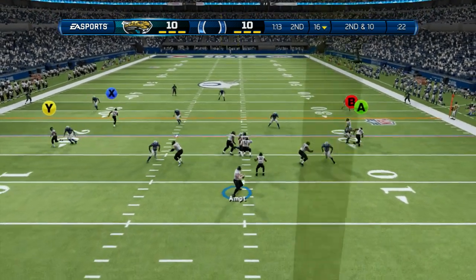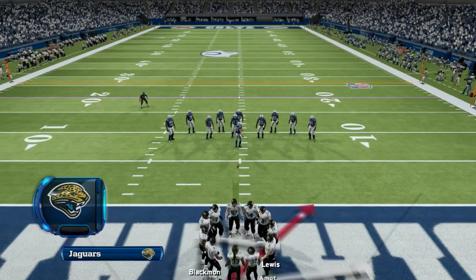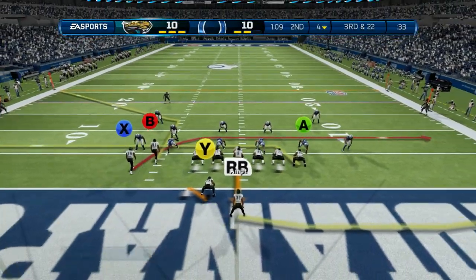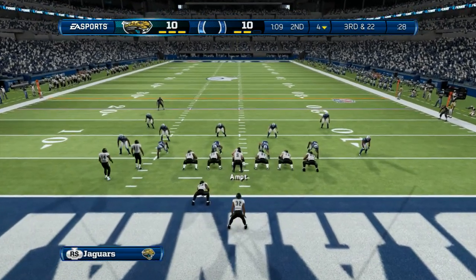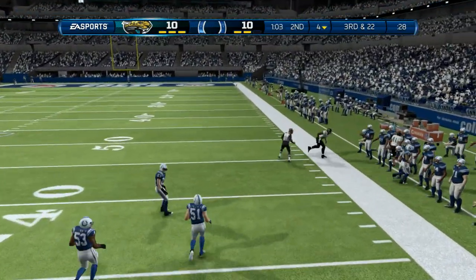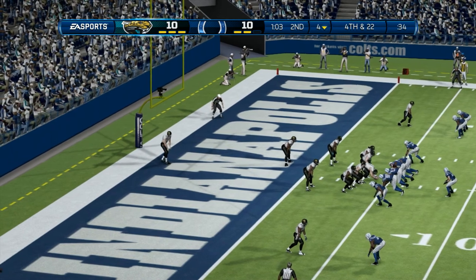Second and 10. And he's forced to the ground. The defensive captain looks over and signals an immediate timeout. They bring in an extra defensive back. Play action fake and dropping back to throw. Looking long. Caught it, but he's out of bounds. Good try. Throw it deep down the field. It's a beautiful throw, but it just goes incomplete.